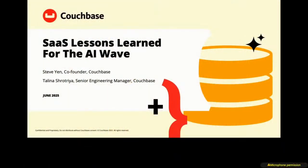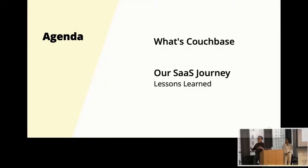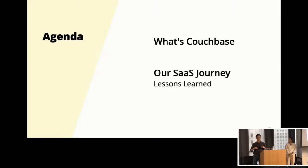So there we go. First of all, we're going to talk a little bit about what is Couchbase, and I do have this bias or this opinionated thought that, yes, Couchbase is probably one of the most underappreciated or underrated technologies or data platform databases that you all probably are not familiar with. So good news, you got to hear about it today, right?